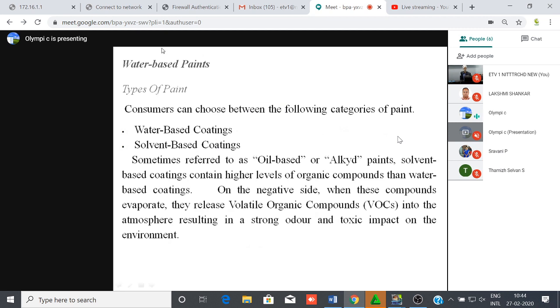Okay, now the latest paint system, which Toyota in India has adopted. So these are the water based paints. The difference between water based and oil-based or solvent-based paints is that in place of solvent in a normal paint, in water-based, we have the water in place of solvent.